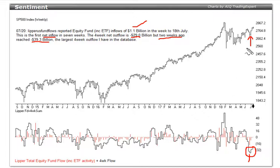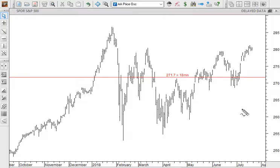Sentiment indicators are not perfect, they're certainly not the part of the analysis that I give priority to. Price is always the most important aspect, but at this point there was money on the sidelines and we had a net inflow this week. Quick look at the charts.